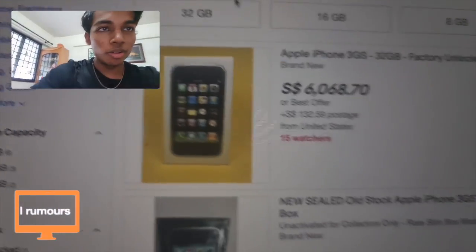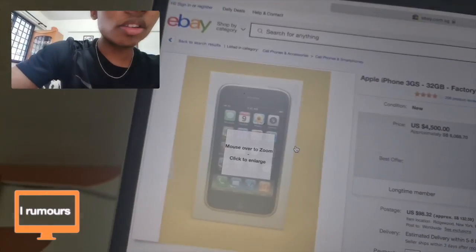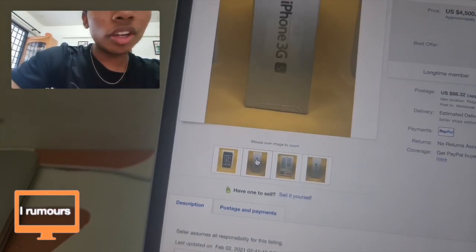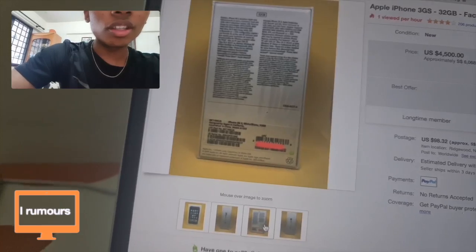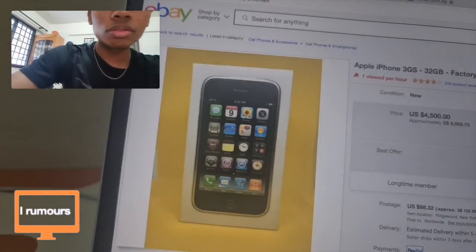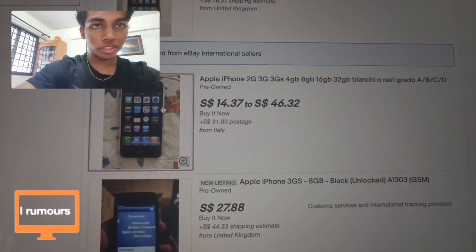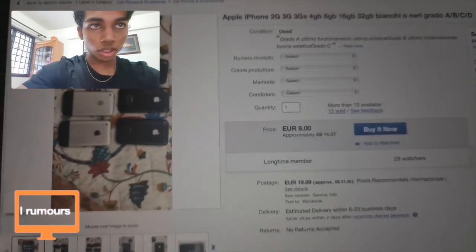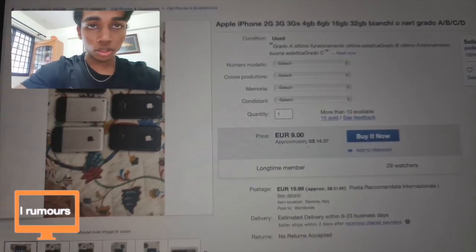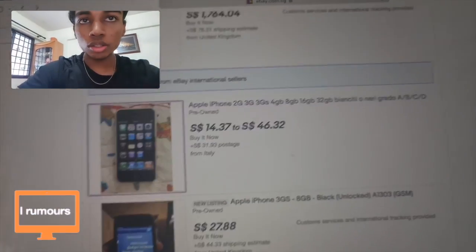Whoa, look at that guys. So this is a brand new one, factory unlocked. Okay, no, this is not a brand new one, so I'm actually searching for a used one. I don't really need a brand new one. This is way beyond my budget. Okay, let's see. How about this? Oh, this is an iPhone 2G. Okay, no, I'm actually searching for the 3GS. So let's go.